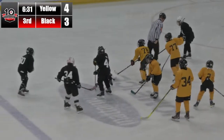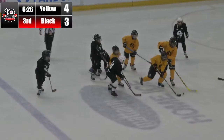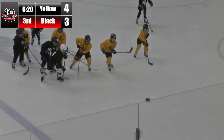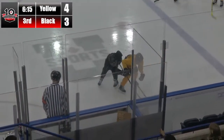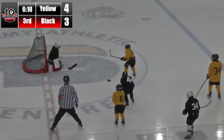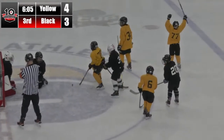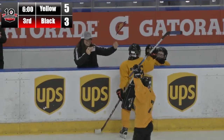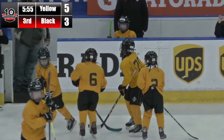Tremendous action as Team Black worked for an equalizer and Team Yellow tried to hold on. Let's get a couple quick shout-outs in here as well. One for Richard, who's cheering on Isabel from Orleans, and a shout-out to Janice, cheering on Owen Sansom, watching from Ottawa. Here goes Team Yellow. There's a shot for Kyle Ataka Wilson. Shoots and scores! Ataka Wilson gets the goal right before the buzzer, and Team Yellow lead it 5-3.